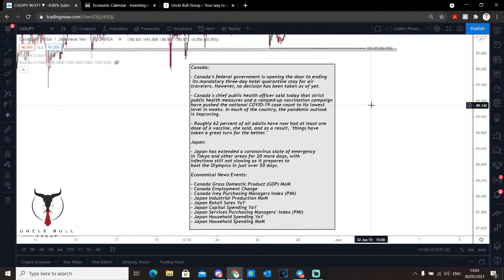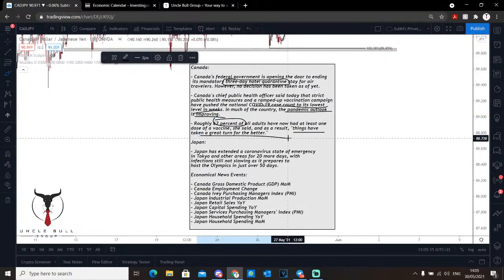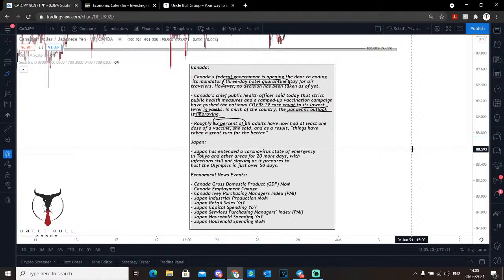There is no decision taken on the country opening up as of yet. However, there's a lot of optimism towards it. They're putting a plan, a schedule, on how the country should be opening back up, and they are considering removing the 3-day hotel quarantine for people that come in. Canada's chief public health officer is bringing a lot of optimism, saying that the COVID-19 case count is at its lowest in weeks, and the pandemic outlook is improving. Furthermore, almost 62% of all adults have now had at least one dose of vaccine, and there's just a lot of optimism in the market around Canada opening back up.